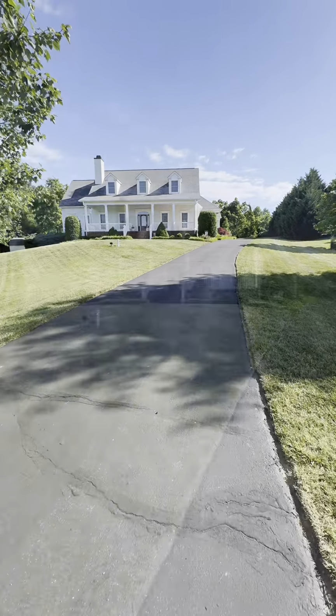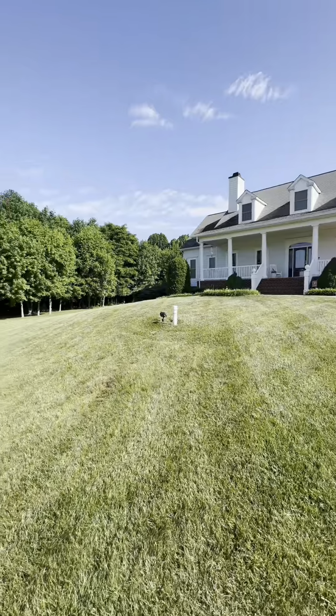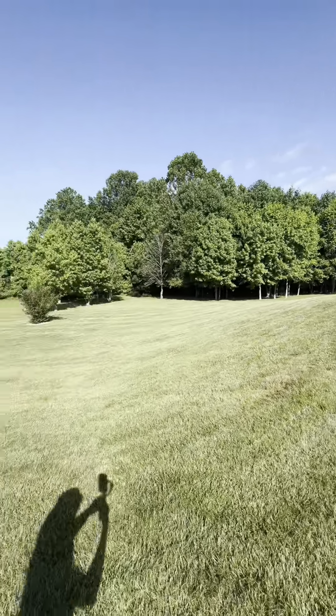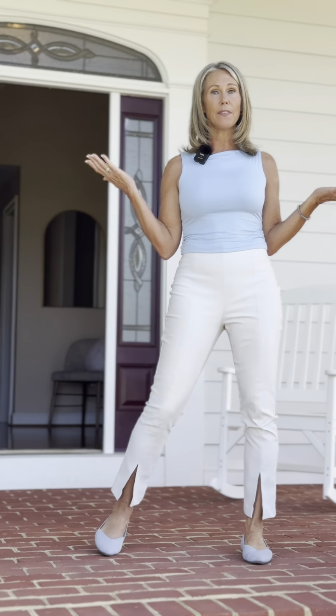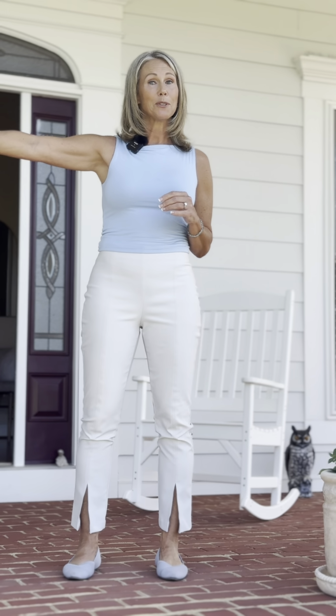Row Lane. I'm in the prestigious community of Carrico Knolls, which is right in Charlotte Hall, and I'm in a home that resides on 1.3 acres. It's a picturesque view. This is a beautiful Cape Cod that's, including the basement, almost 6,000 square feet. And there are no neighbors to one side. Let me show you how beautiful this home is.